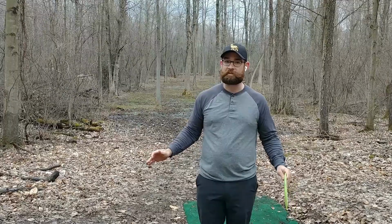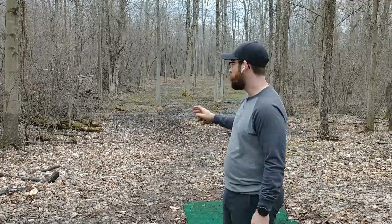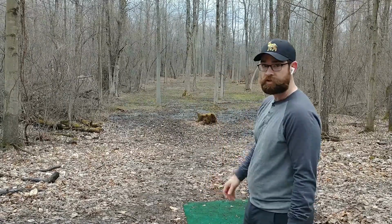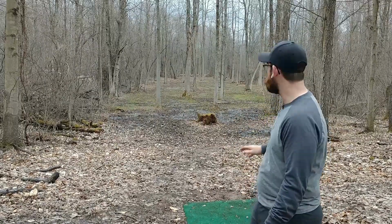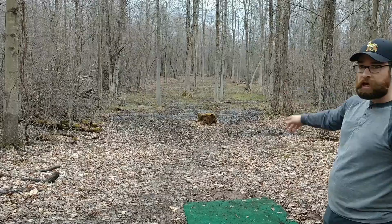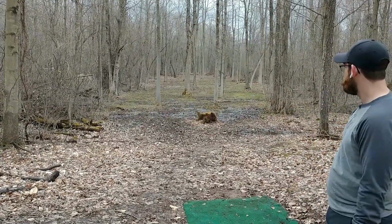I know I keep saying this, but this is one of the best holes in this course. The longest hole in the alphabet loop by a mile, nearly 500 feet. Sign says 446. This is hole H. And there's a lot of different ways you could play it, which I love about this hole. Left side turnover gap or forehand gap, right up the gut, or play the hyzer.